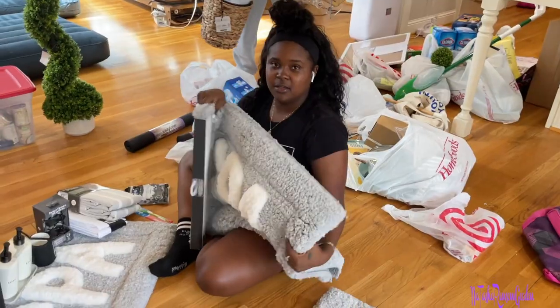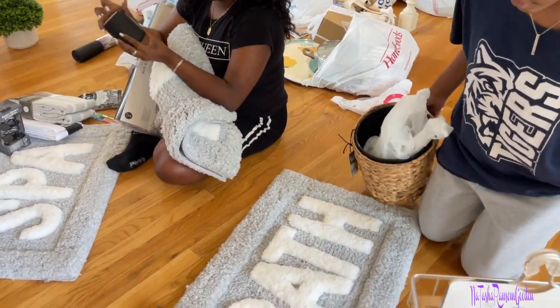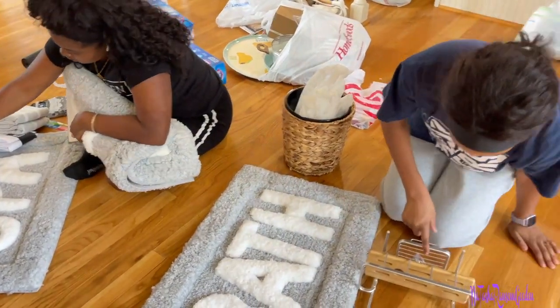Okay, so this is our new house haul. Some of our new house stuff that we just got today from Target, Walmart, and Homegoods. Yes, it looks so thin.